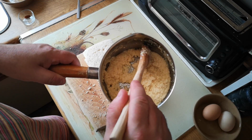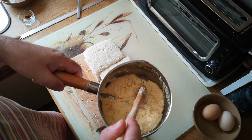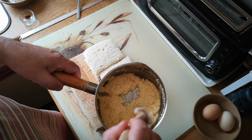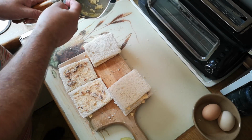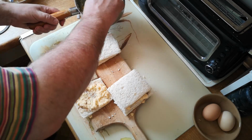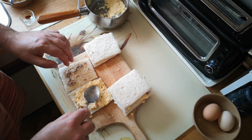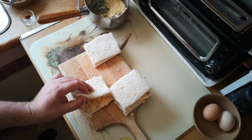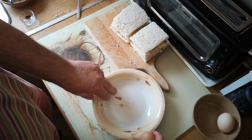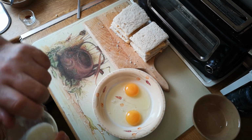Okay, so we've got our scrambled egg mixture, and again, what I'm going to do is just notionally divide that into quarters in the pan, so that we've got an idea of how much we're going to put in each sandwich. So the next stage calls for the other 2 eggs, which we have to beat together with about 1/2 cup of milk.